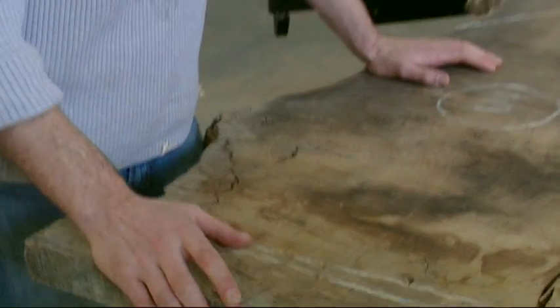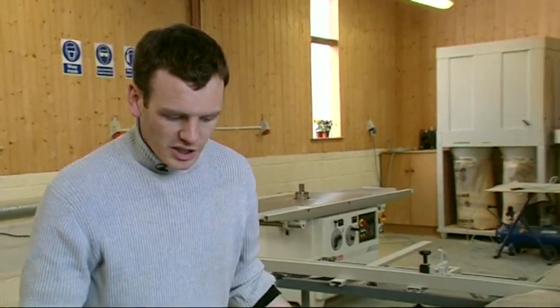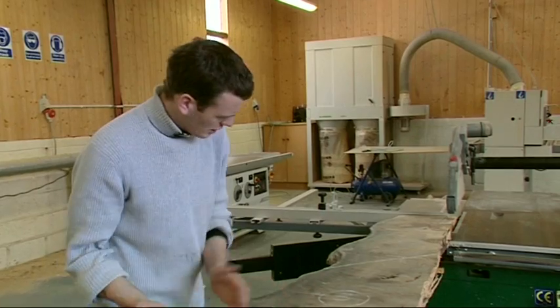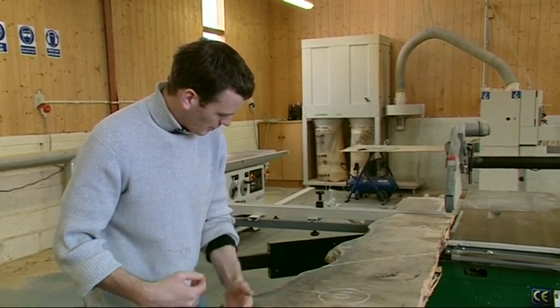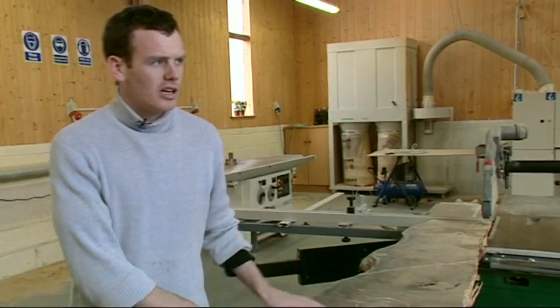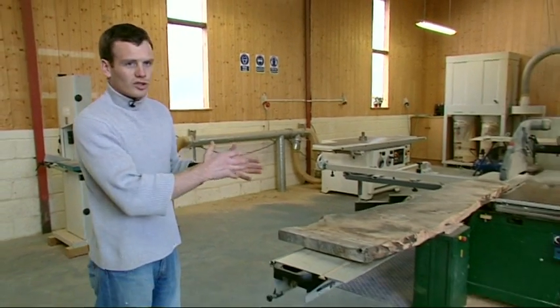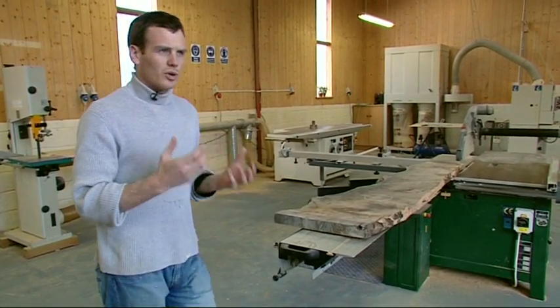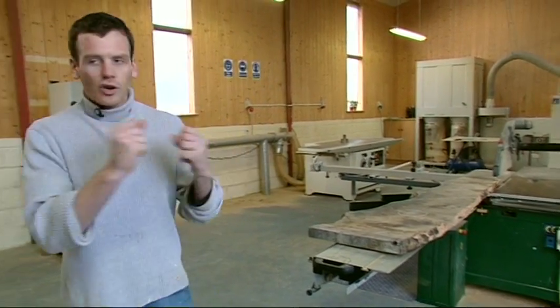Timber comes into the workshop in this state, sawn what's known as true and true, so it's literally a log sliced. So the bark, the veiny edge, is still on it. It comes in here to the machine shop. It is sawn to an oversized section relative to the project that we're making, and then it's brought on through to the dry room.